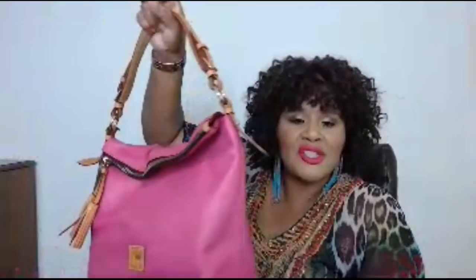So I love big, loud bags. My pinks, my red is my favorite color, first of all. Pink is second. And this is one large, big mama jamma. Love it, absolutely love it. What I would love now is a companion piece to go with it. A nice pink wallet. That would be nice.